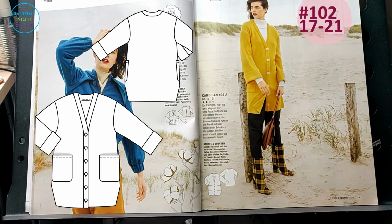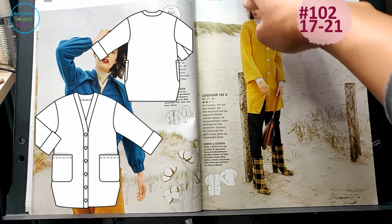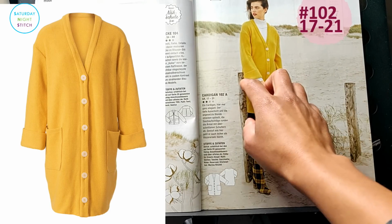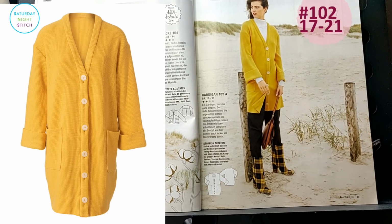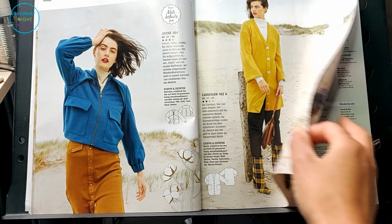But if you hang tight until the end, I'll show you the fabric that I'm going to be using for that. But I love everything about this. It's long line, it's got the thick sleeves, the drop shoulder, so you can layer this over an entire outfit without it looking crowded. So love it. And it's got deep pockets as well.